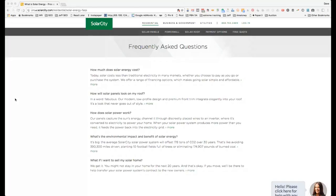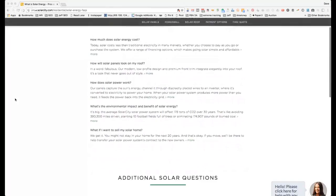What's the environmental impact? Well, you're using less fossil fuel, less CO2. If enough people went solar, it could actually have an impact on CO2 levels. What if I want to sell my home? Then you sell it, and then you transfer the solar power contract.